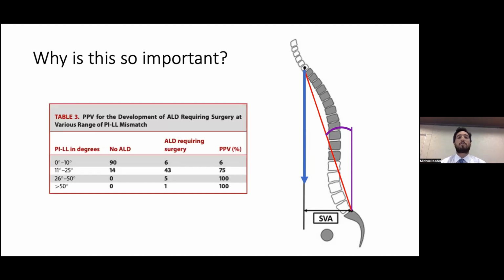And so again, even if you're doing a one-level TLIF, this is a paper out of Pittsburgh from Conquo. They looked at a one-level TLIF, and they looked at post-operatively the pelvic incidence and lumbar lordosis difference in degrees, and whether it had any predictive value in predicting adjacent level disease that would require surgery. Between 0 and 10, which is the ideal amount of pelvic incidence and lumbar lordosis mismatch, only 6 patients required additional surgery due to adjacent level disease. But as we went up, even at 10 to 15 degrees, you had a positive predictive value of 75% of those patients going on to require additional surgery for adjacent level disease. And as you continue to go up, you have 100% predictive value that eventually these patients will need surgery for adjacent level disease.